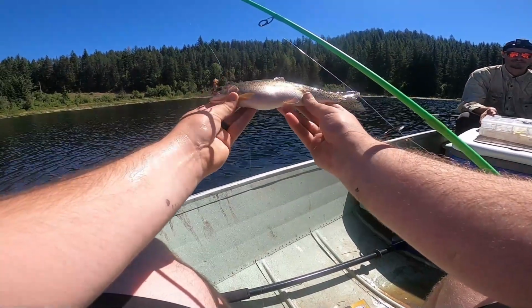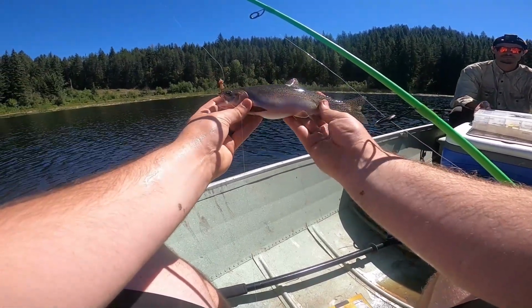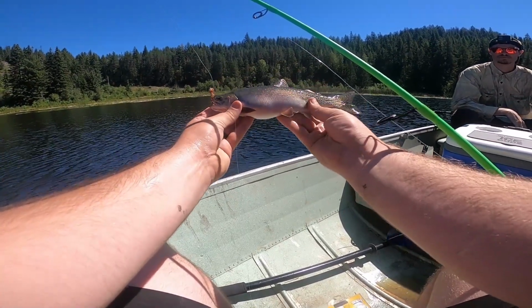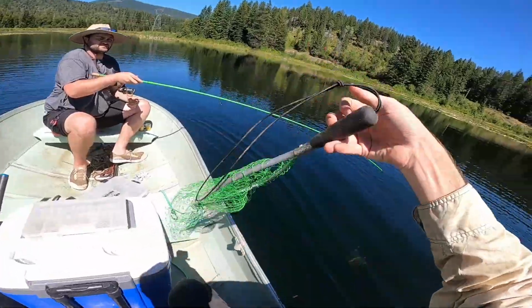All right, definitely getting a little bigger. He's still small. If we don't start catching bigger ones, might keep him, but I'm gonna let him go. I know there's bigger ones in here.